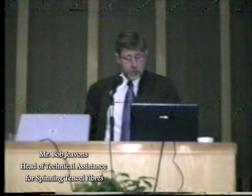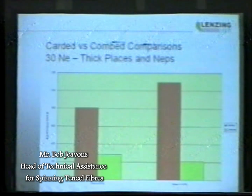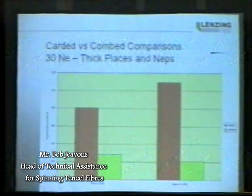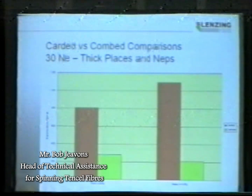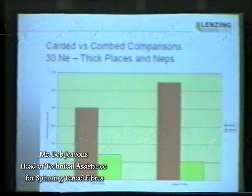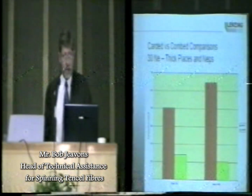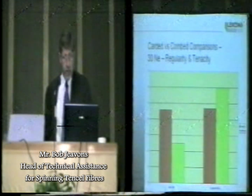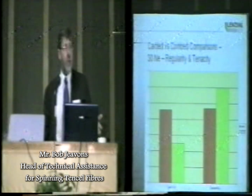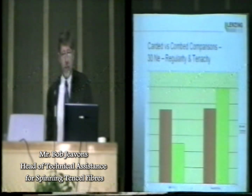Just looking at carded versus combed cotton yarn comparisons, for thick places and neps, the orange is the carded result for thick places and neps, and the green is the combed. And as you're all aware, combed yarns are significantly lower in thick places and neps than carded yarns. And the same for the Uster CV percent, which is again orange and green for the combed. The Uster CV percent comes down significantly for combed versus carded, and the tenacity increases, as you can see.